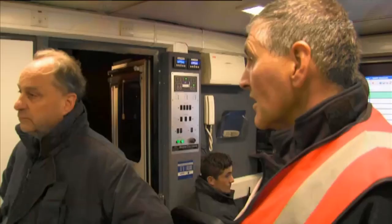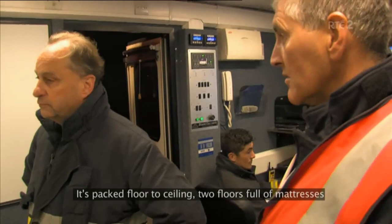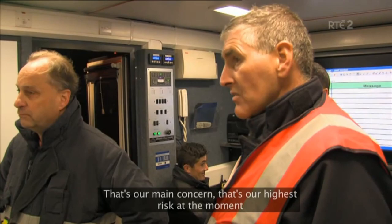Okay. It's packed floor to ceiling. Two floors full of mattresses. Highly combustible. And bed frames. So that's our main concern. That's our highest risk at the moment.